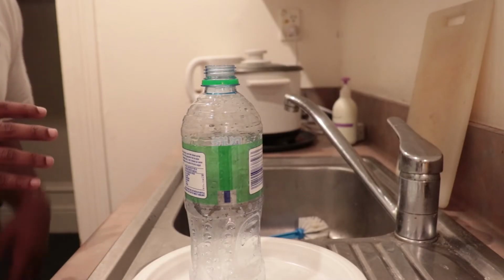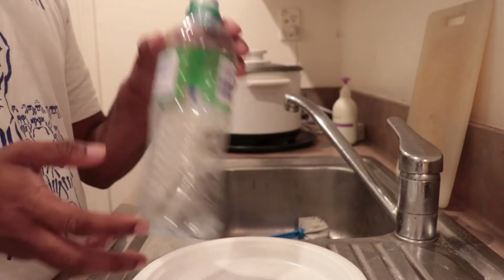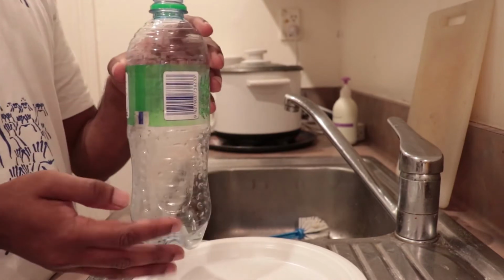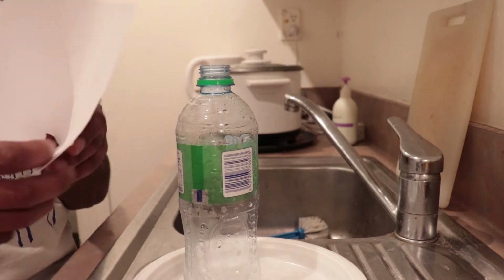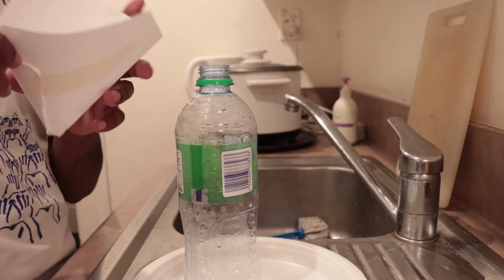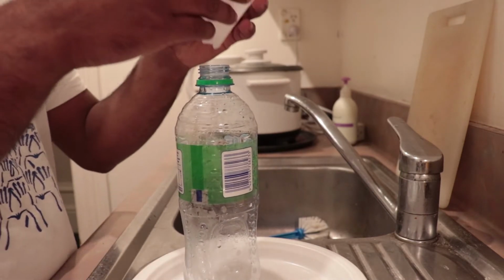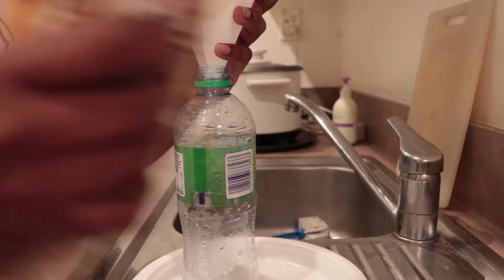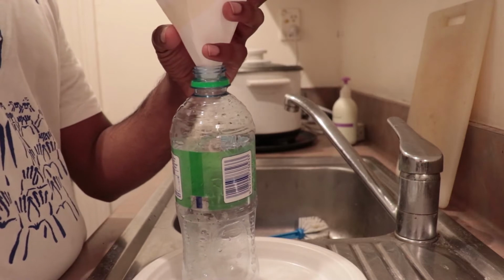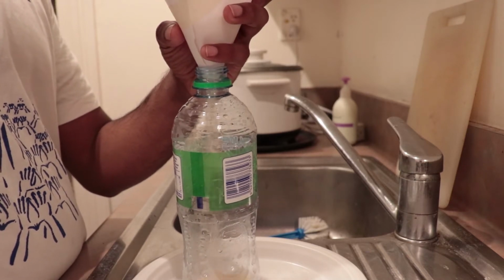Now the tricky part of doing this experiment is you're going to have to fill up this empty bottle full of rice. Now I don't have a funnel at home, but you can just curl up a piece of paper and make an impromptu funnel that way. And what you want to do is fill up this bottle full of rice.